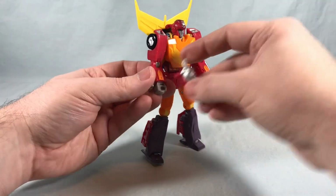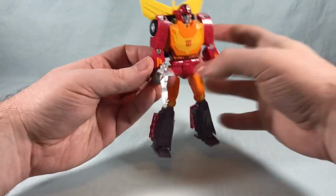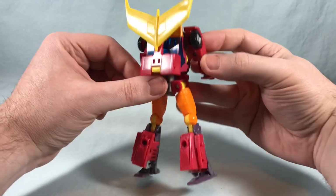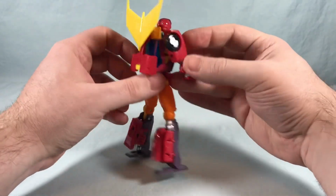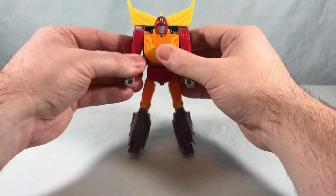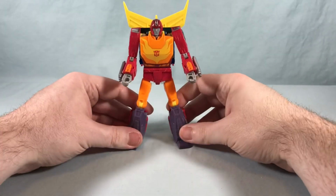I mean, he comes with two guns. I only have the one right now. I don't know where I put the other one. I'll have to find it. But he does have two guns. And you can kind of try to store some of this stuff on the back as well. There's little peg holes back here. I don't usually bother just because it's a lot of stuff to just kind of pile onto his back. But that functionality is there.